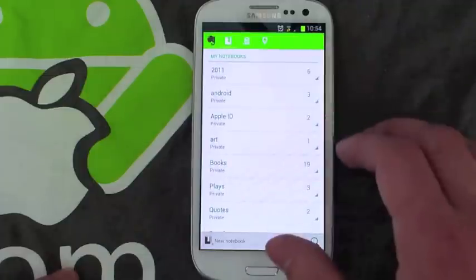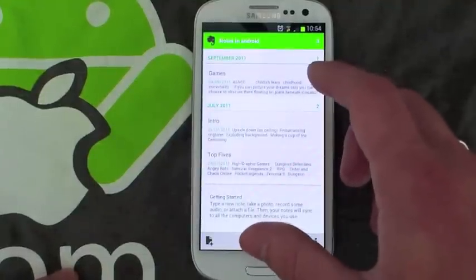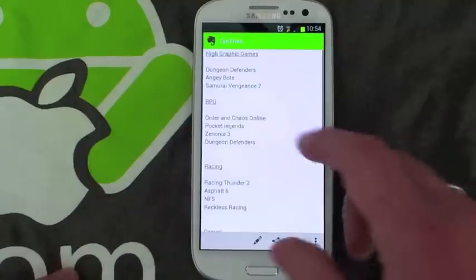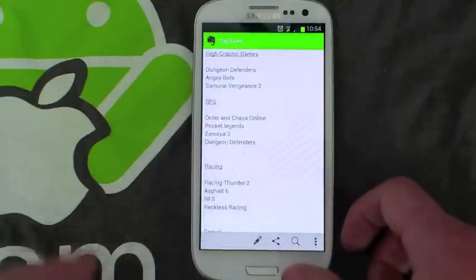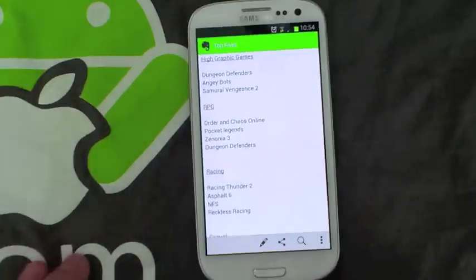So in Android, for example, here you can see I used to keep lists of games. No, that's not it. Here you go. Here's some games, things that I just use to keep notes of, and I also use this for passwords, that sort of stuff. It's a really good application. It's free, so I suggest you guys try that out.